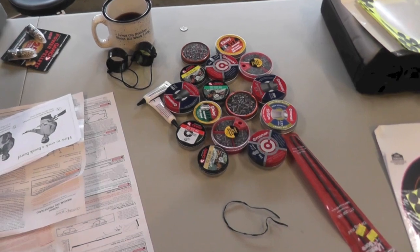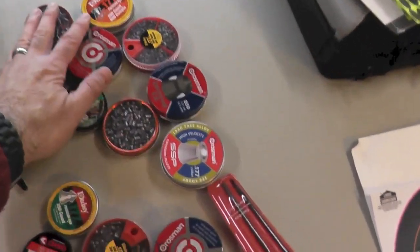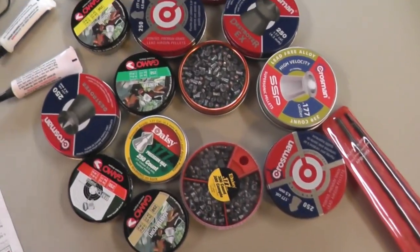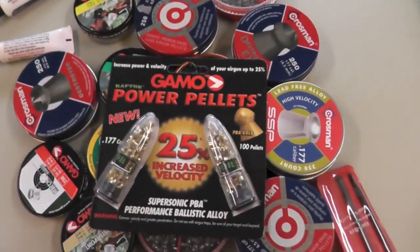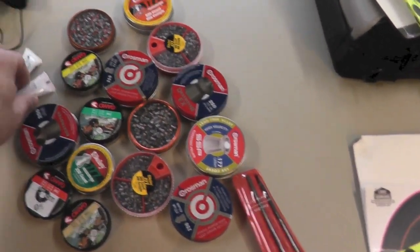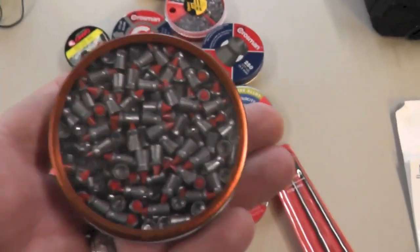Now again, one of the reasons why I went with the .177 is I could walk into any big box store and find all of these. I found all of these different variants of pellets, including even these high-speed ones that are lead-free and a lot lighter, in Walmart and Dick's and other normal stores. Didn't even have to order them. All these are different varieties. You have these that look like the Hornady bullets.